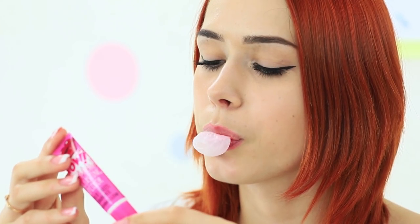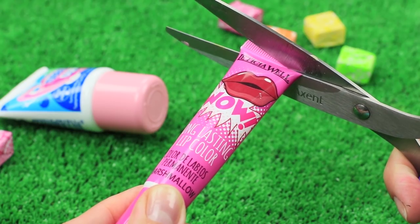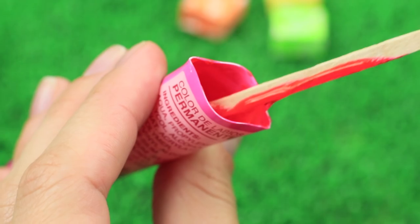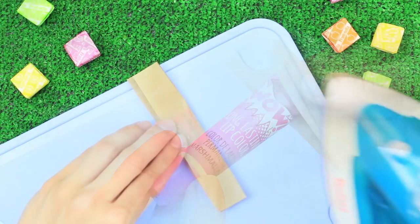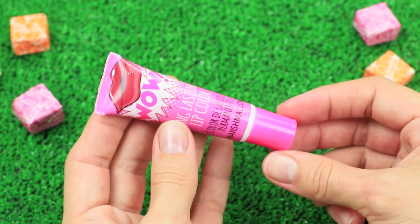My friend is chewing on bubble gum. I want some too, but why does she give me lip gloss? Snip off the bottom of an old lip gloss container. Clean it thoroughly. Squeeze in liquid bubble gum. Wrap it with parchment paper and seal the tube using an iron. Bubble gum hidden in lip gloss? Really nice conspiracy. Moreover, chewing on lip gloss is weird, but delicious.